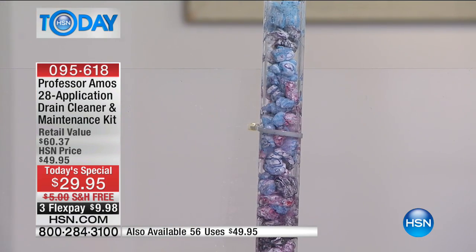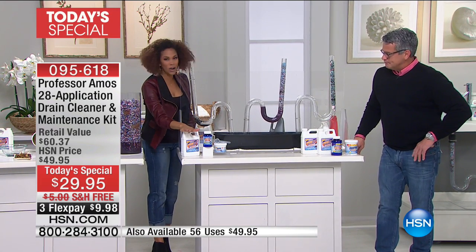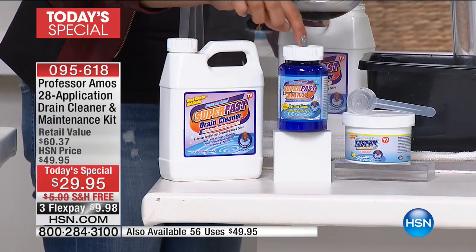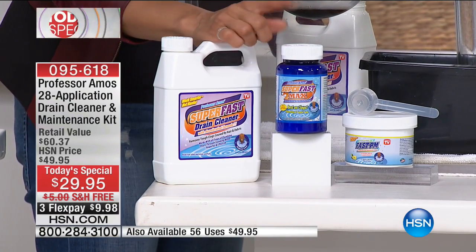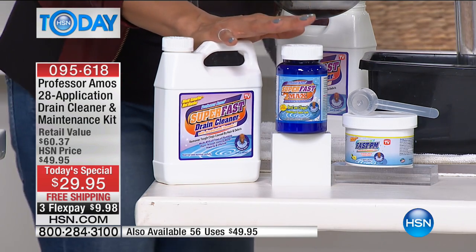And guys, we're giving everyone the complete set. Here's a home management system. You get the awesome liquid, 32 ounces, day in, day out. This is numero uno. Matched with something that is exclusive that we normally do once a year. This is like the hero of the day. I love this. This is the Super Fast Max.